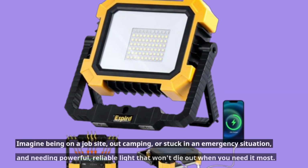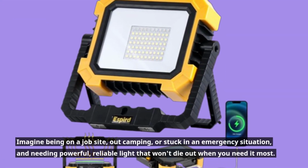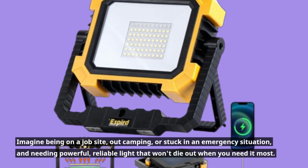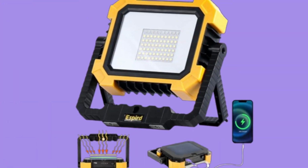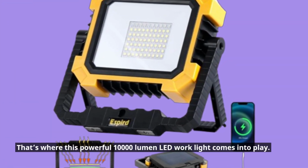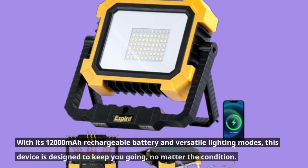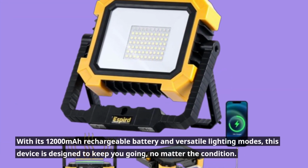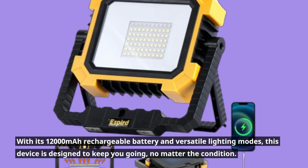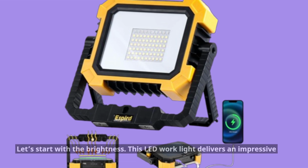Imagine being on a job site, out camping, or stuck in an emergency situation, and needing powerful, reliable light that won't die out when you need it most. That's where this powerful 10,000 lumen LED work light comes into play. With its 12,000 mAh rechargeable battery and versatile lighting modes, this device is designed to keep you going, no matter the condition. Let's start with the brightness.